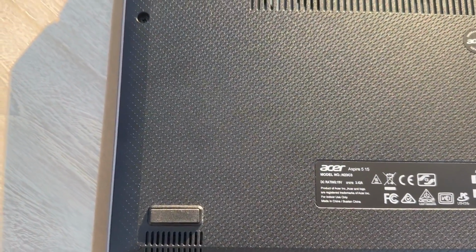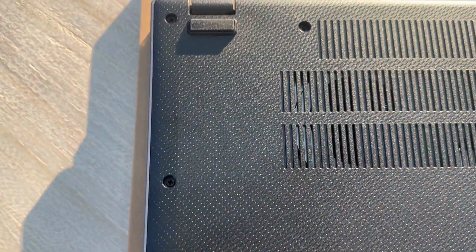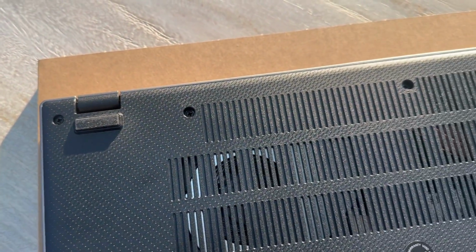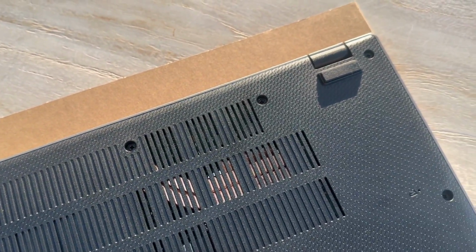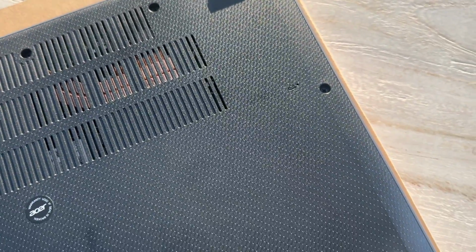Battery: 50Wh 3-cell Li-ion battery. Power adapter: 3-pin 65W AC adapter. Weight: 1.78 kg, 3.92 pounds, with 4-cell battery pack.